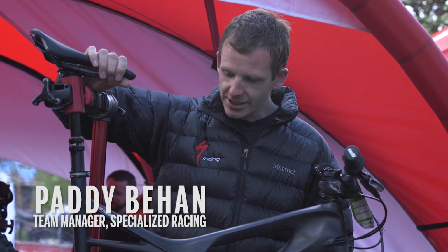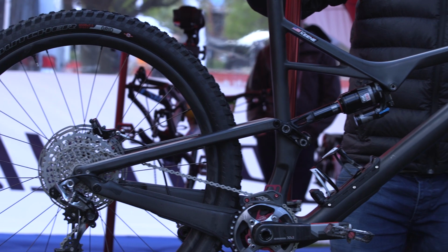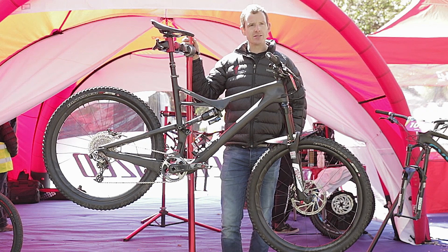Yes, we've got Curtis Keene's brand new Stumpjumper. It's 650B wheel size. He's focused on 650B. It more suits his riding style. He also has a 29 Stumpjumper coming. For the EWS, it seems to be 650 is his bike of choice.